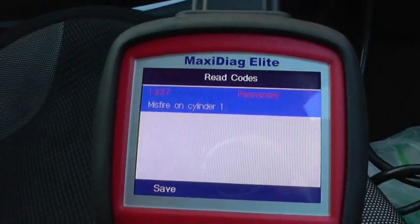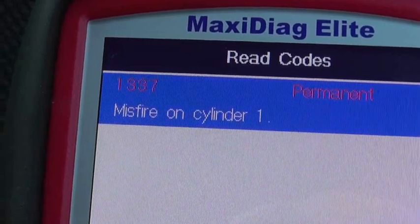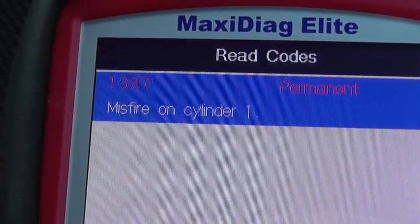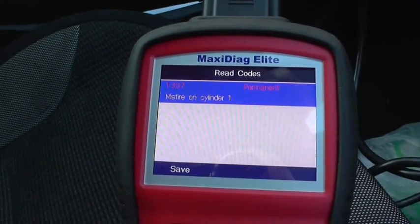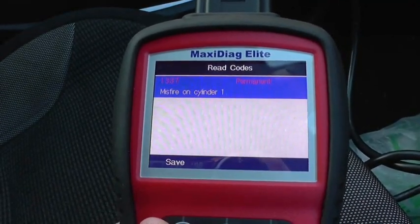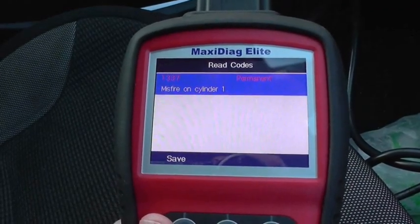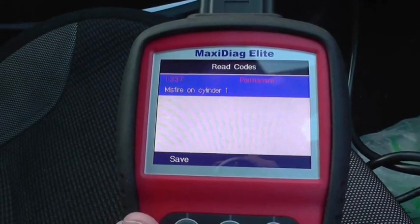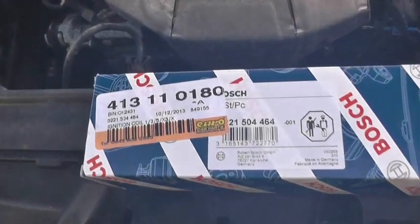and it's telling us that we have a misfire on cylinder 1, and the code is 1337, or you would also put a P in front of that to make it P1337. So that's what we need to look at. We need to look at cylinder 1. I suspect it is a faulty coil, so we'll replace the coil on cylinder 1 and then come back, reset the code, and then hopefully the engine management light and the depollution system faulty error should be removed from the vehicle.